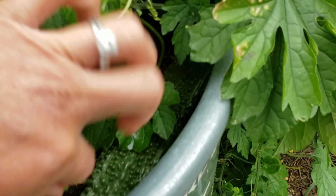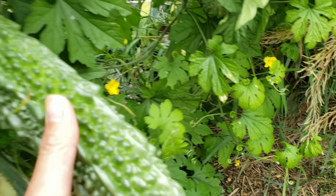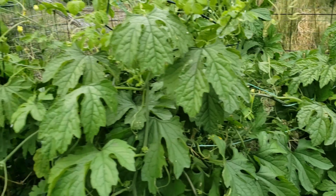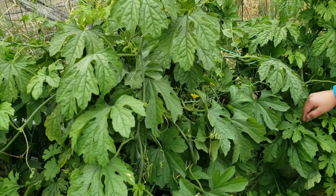Wow, look at how big it is. Wow. Nice, remember? There is one here, nice. OMG. What's that? That's called ampalaya, bitter melon. What?